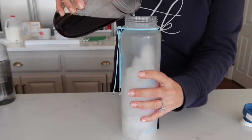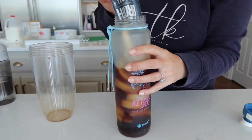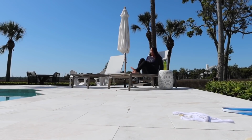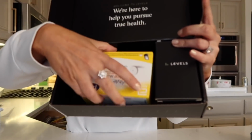So next up, I'm mixing up another one of these broths. Now, this is the salted caramel. I mix this with cold coffee and ice, and it is so good. It reminds me of an iced caramel macchiato. It's really, really good. And so I had this and I got some work done by the pool on my phone. My continuous blood glucose monitor sensor ended. So I'm gonna install a new one. They last 2 weeks.